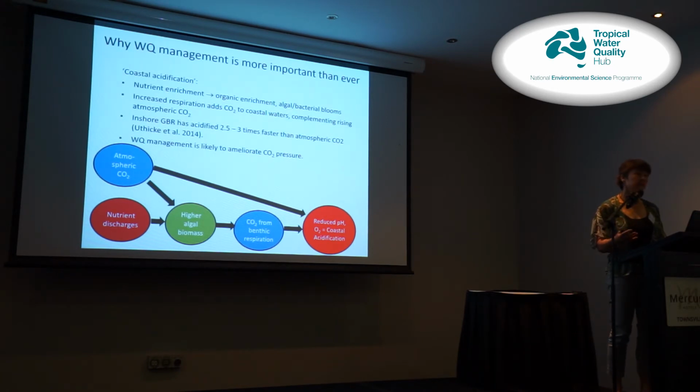So real synergistic effects, real combined effects that are opening a management avenue to do something about ocean acidification. Because if you're only reducing the nutrient discharges, you're cutting off that avenue of additional CO2 for the inshore areas, and are reducing the pressure on the GBR in the context of climate change.